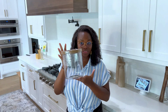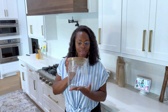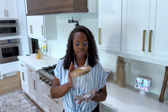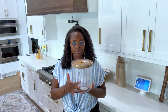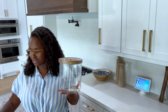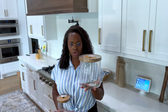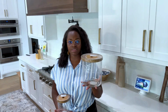So the first thing is these canisters that I got from Target. It has a glass bottom and a wooden top, and I am really excited about this because it really has that clean organic look to it. You're going to be able to see whatever it is that you have inside this canister, and it does come in different sizes. I did get them in different sizes, so I got it in this really large size, which I want to say is like 105 ounces or something, and this was $17.